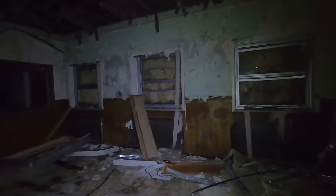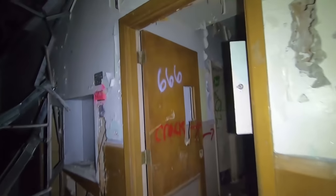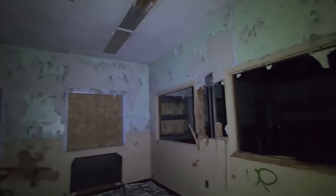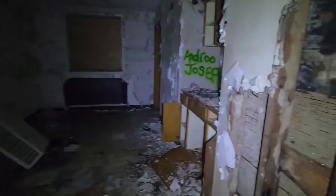This is actually pretty, that's where the door was for the elevator. And look at the natural decay. 666 crack. Okay, what's this? This is like a sergeant's office or something. Who knows? It's a bathroom, maybe? Nope, another office.